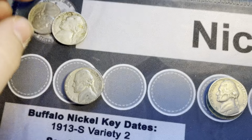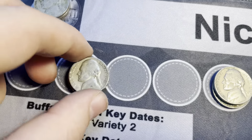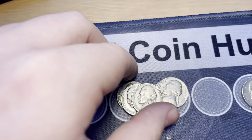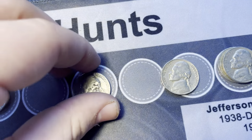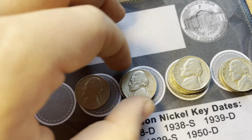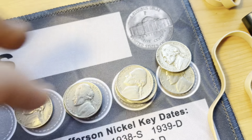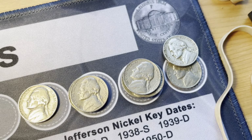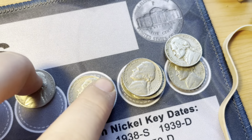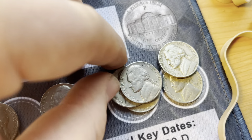Then we had 2 1939 Philadelphias, not the DDR, nor do they have a mint mark. 3 41s, 2 47s, 3 49s, a 51, a 53, a 55, 2 56s, 4 57s, and 2 58s. Oh no, we had 1 57 and 3 58s.